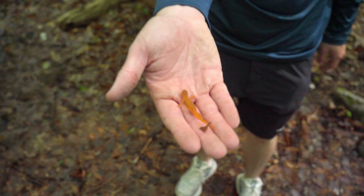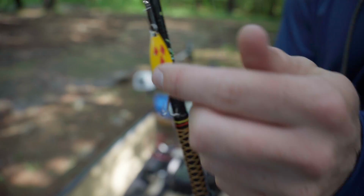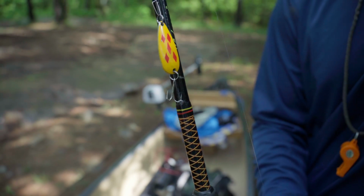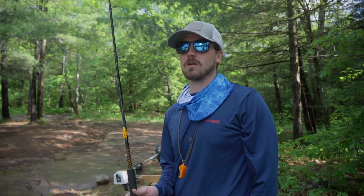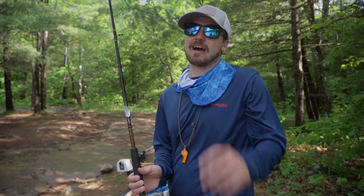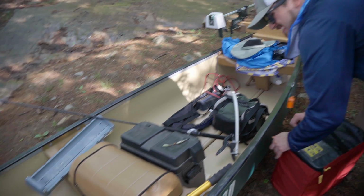You find a little salamander. So cute. First lure on. We're just on the shore here, about to go in. Never been on this body of water. Gonna see how it goes, but you can't really go wrong with a five of diamonds if we're trolling for little trout. So we'll see. Here's the boat setup.